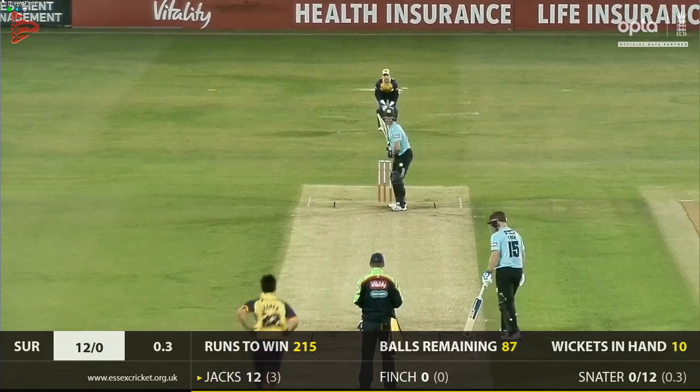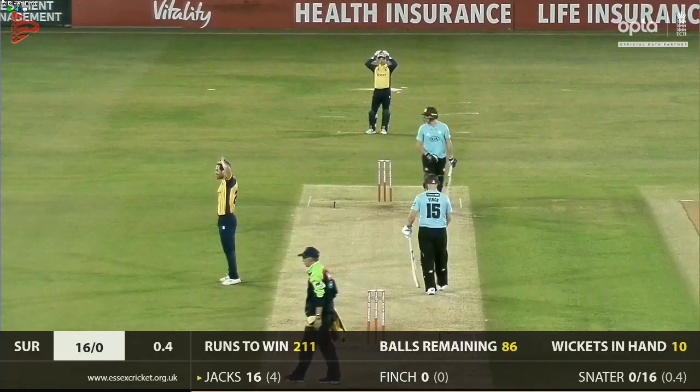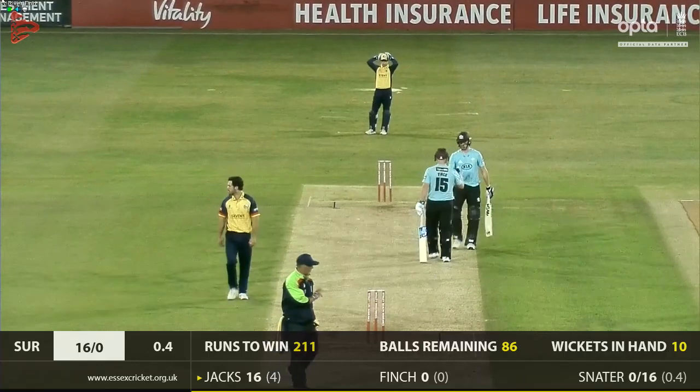Will Jacks is doing the job against Snater, who comes up to bowl from the river end, and that's driven away. Nice looking shot, goes away to the cover boundary for the 4th 4 in the over.